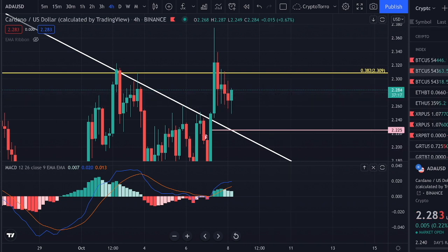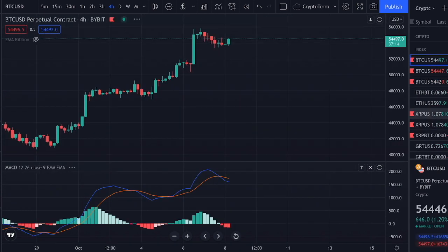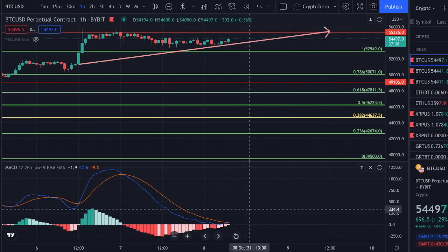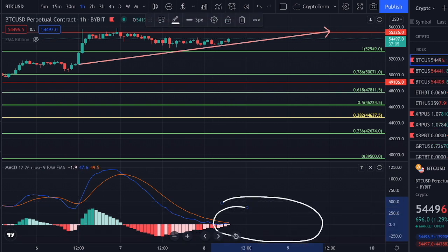and actually I would like to show you one last thing on the Bitcoin chart. So if we take a look at Bitcoin on the 4-hourly time frame, we just experienced a crossover, but if we take a look at the 1-hourly time frame, you can clearly see that the crossover might be, let's say, inevitable during the upcoming hours.